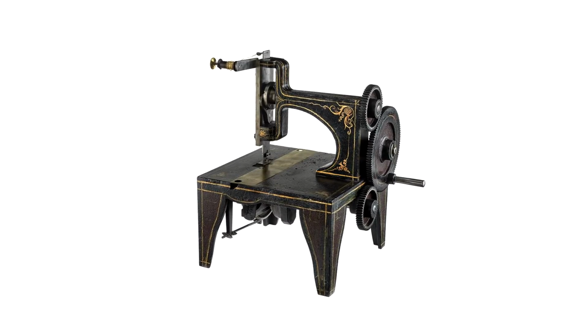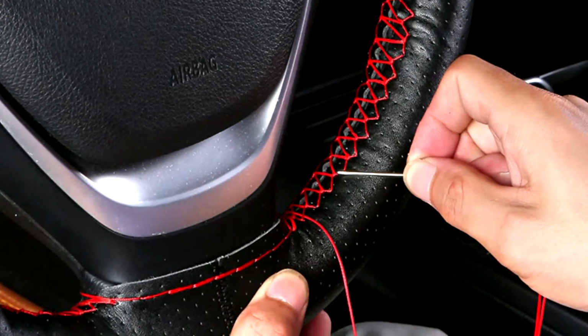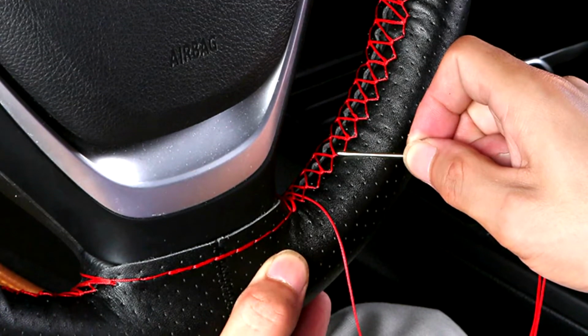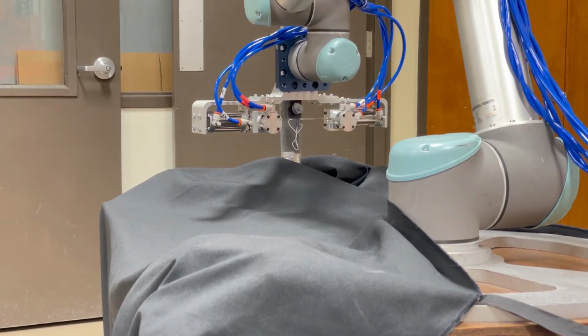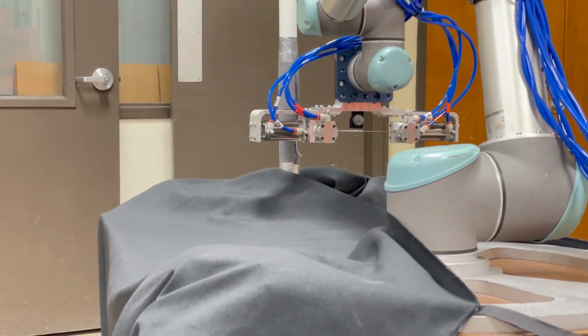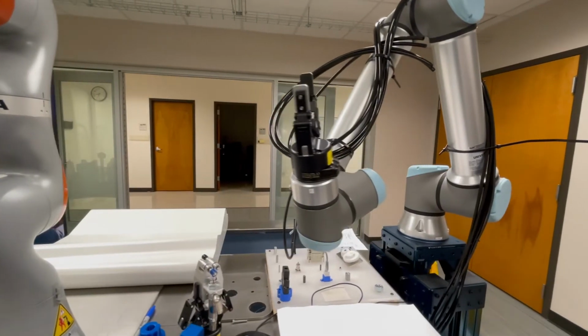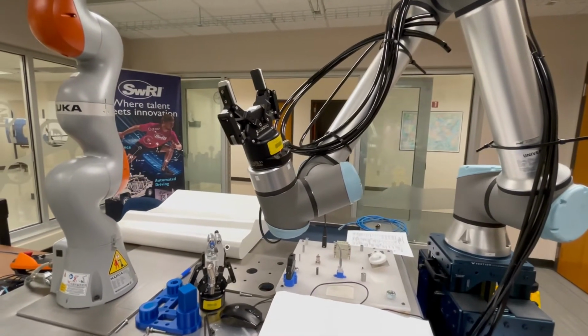The field of textiles has come a long way since the first sewing machines were invented back in the 1800s. But things like baseballs and steering wheel covers are still hand sewn to this day. That's because you can't run a normal, regular old sewing machine on these more complicated, solid surfaces. That's why Southwest Research Institute has tasked us, the Reapers design team, with creating an end effector capable of sewing on three-dimensional curved surfaces with a solid core. An end effector is the hand of the robot that interacts with the environment and performs the desired reaction.